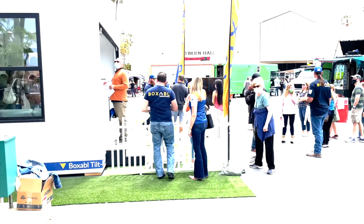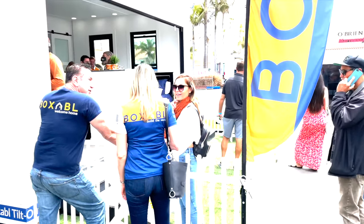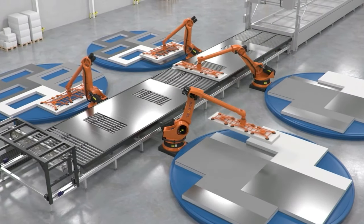This is not just a Boxabl problem. This is a problem that everyone has to kind of face equally. So, you know, we're all going to have to pay those same prices. And I think that the principles we have at Boxabl still put us ahead of everyone else. So, you know, the standardization, the scale, the shipping solution, the repeatability, the automation that we hope to have, all those different things, they still apply.